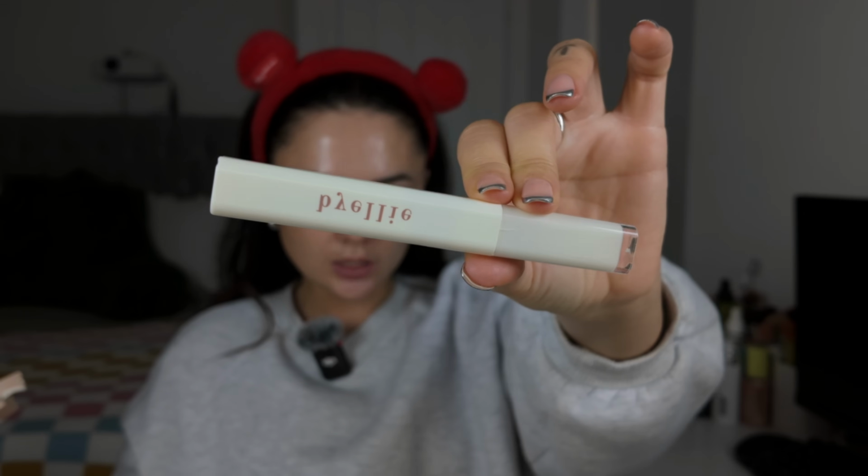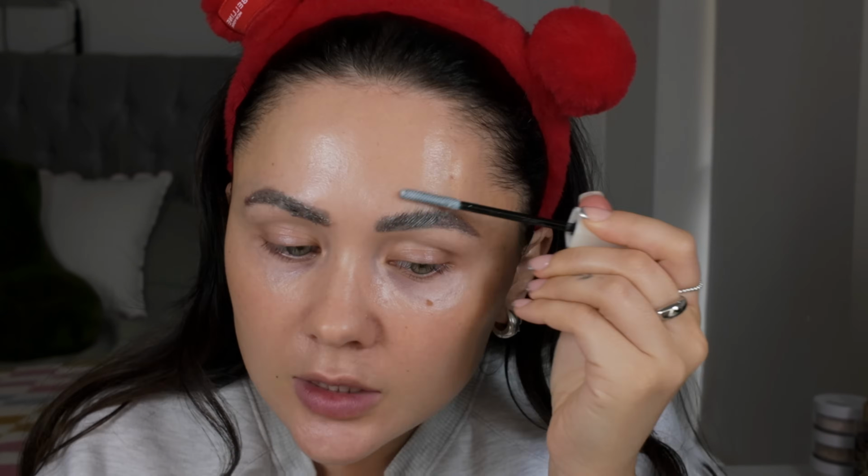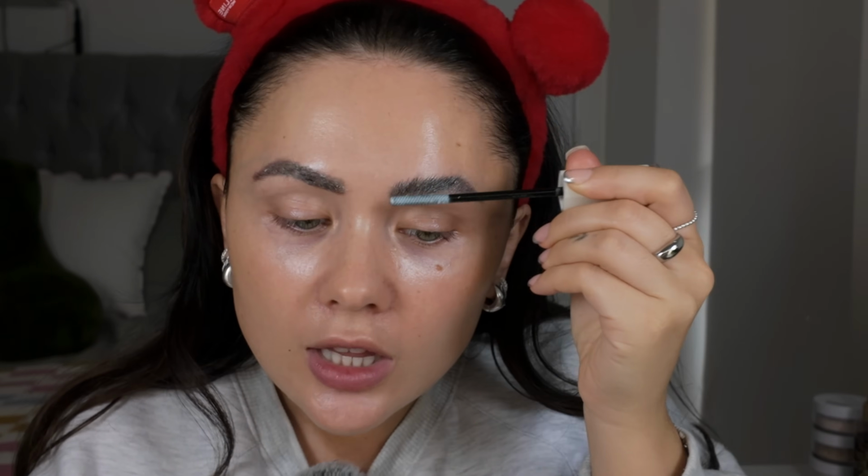First product is this brow texture product by Ellie. I ordered this off of TikTok Shop because I'd seen so many of the girlies using it, raving about it. I've got soap brows, loads of soap products, I've also got the pear soap, but sometimes I just feel like it flattens the eyebrow hairs a bit too much. So I smother my eyebrow hairs. Yep, they look crazy in this product, and then I brush them up. They do look a bit nuts at first, I'm not gonna lie.